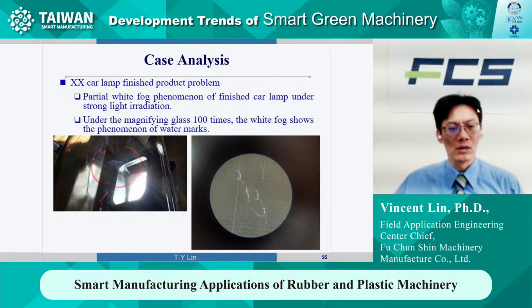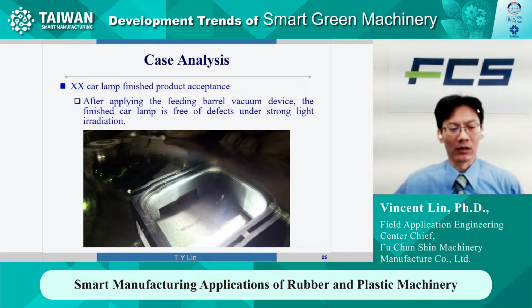Here's an example to share with you. This is a car lamp from a particular brand. And under normal lighting, you don't see the white fog on the lamp. But under strong light, you will see some watermarks, like the photo on the right. It is actually a white stripe. If you look closely, there are many small air bubbles, which creates a streak or the watermark. And after we use the vacuum feeding system, you don't see the streaks anymore.